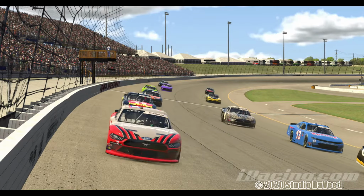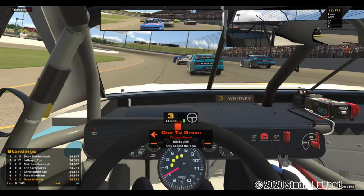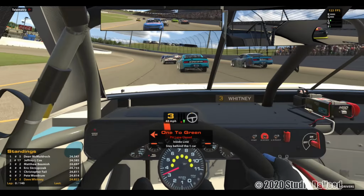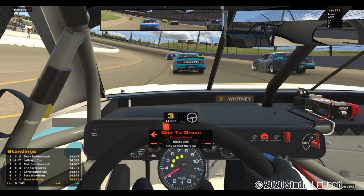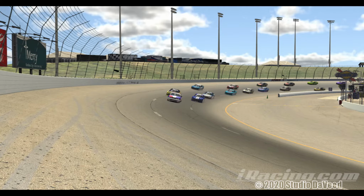All right, you're ready to go. Like we talked about time and time again, 1 lap, 1 pit stop, 1 plug, 1 can of fuel, everything, 1 at a time. That's all you got to do. We'll line up where we need to if everybody does their job and everybody's smart.